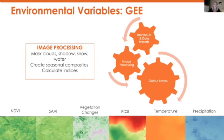The difference in NDVI and SAVI values were also calculated to assess the change in vegetation health between the wet and dry seasons and over time. From Terra Climate, maximum temperature layers were extracted, and drought was quantified using Palmer's Drought Severity Index, or PDSI. And lastly, precipitation values were extracted from GPM.